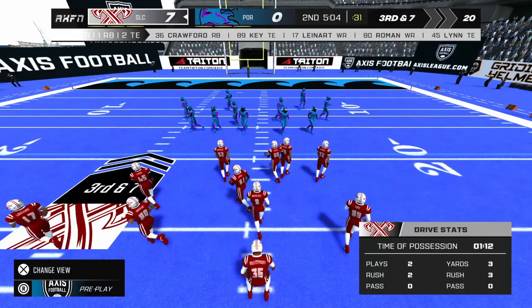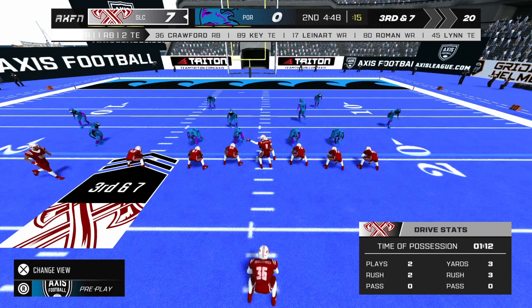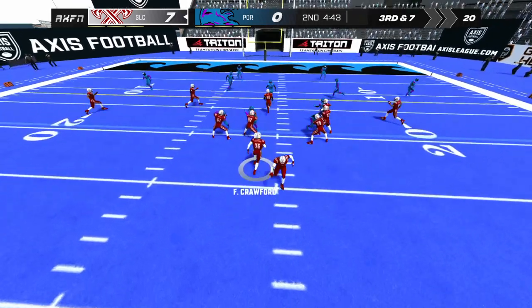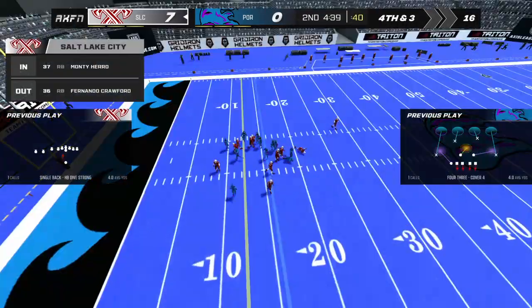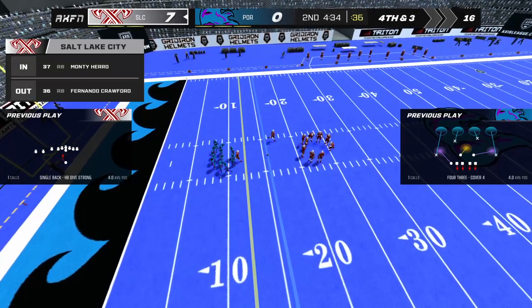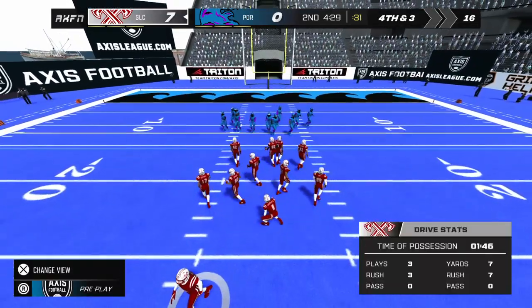Third down. The handoff is taken by number 36. That brings up fourth down. The offense was expecting heavy pass coverage over the top and wisely ran the ball to pick up a few yards.